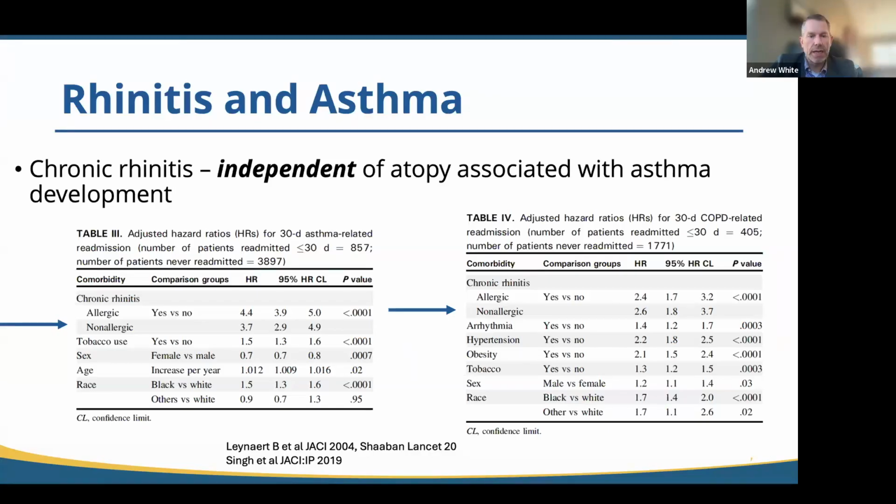Another study that I wanted to highlight, connecting both the upper and the lower airway, is looking at asthma or COPD related readmission rates and looking at features that increase the risk for these readmissions. So for asthma, I don't think it would be a surprise to say, well, if you've got comorbid allergic rhinitis, maybe that would be a factor, right? Tobacco use we see here. So some of these things we already know.